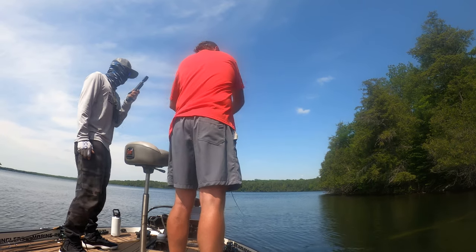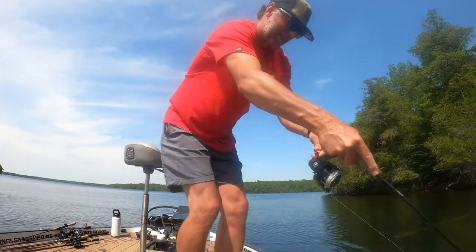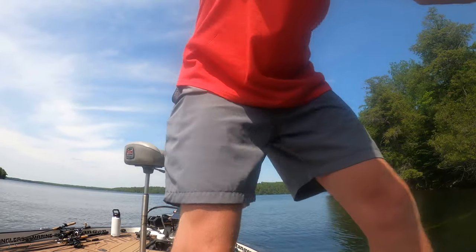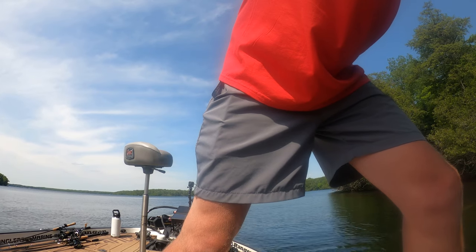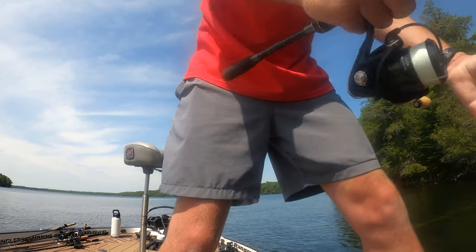He's got it. Wind. Yep, there you go. Stay one direction. Nice, there you go. Look at that big, beautiful smallie, man. Yeah!